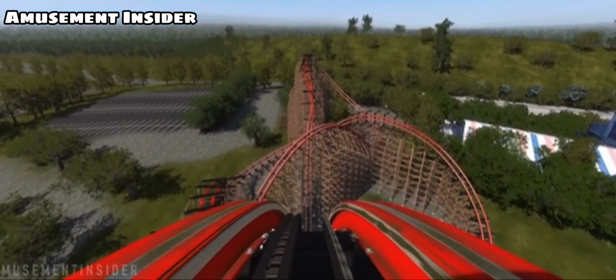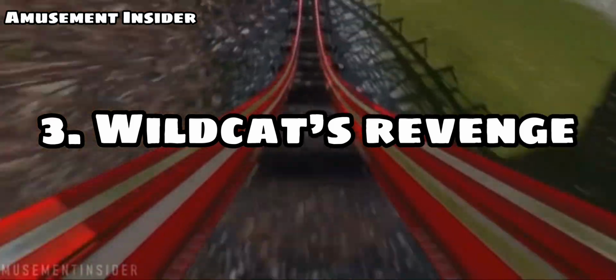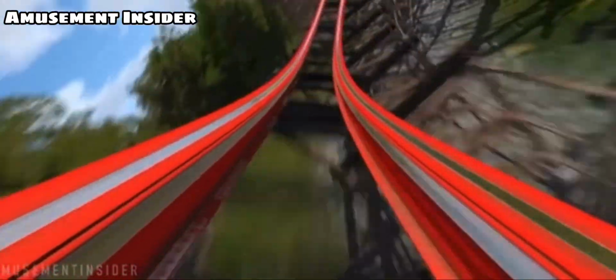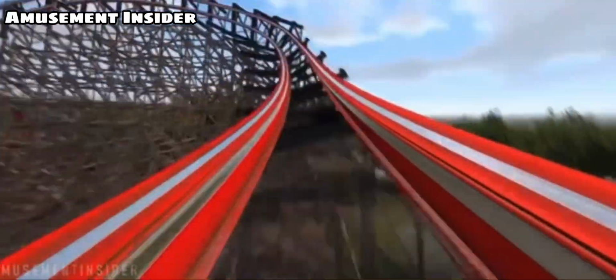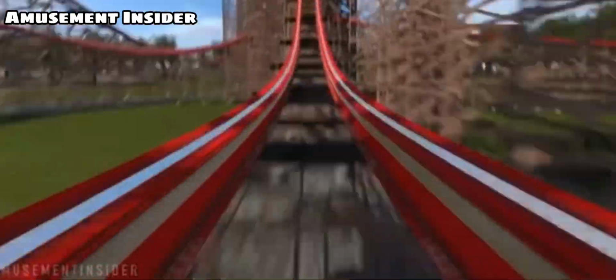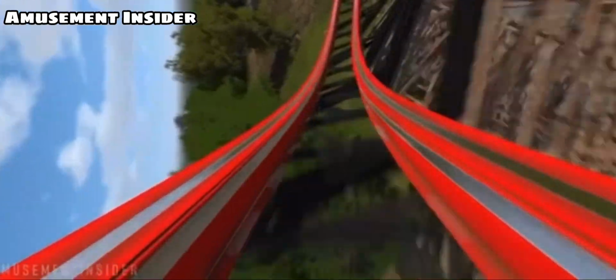And the number 3 spot is going to be the first RMC on this list, and that is Wildcat Revenge. This is opening at my home park, and I think that's part of the reason why this is not higher. It's at my home park, so I can easily ride this thing bunches of times, so it doesn't really seem like an accomplishment getting on this ride. I mean, it's an RMC, so I guess getting on an RMC is kind of an accomplishment, but the 2 other rides on this list are more exciting because they are at parks that I barely ever visit or that I have not visited ever.